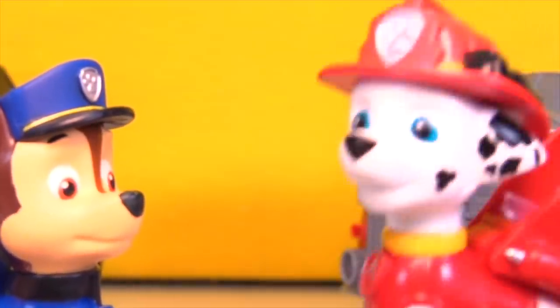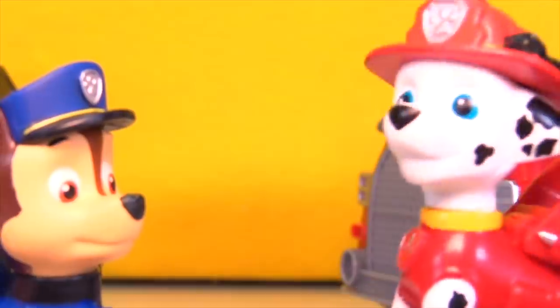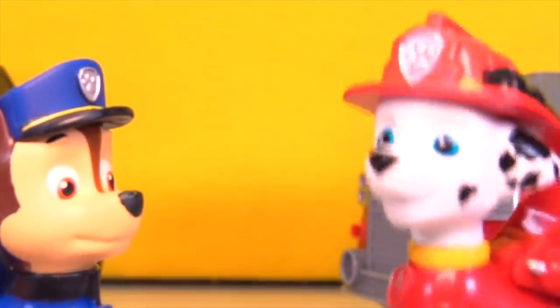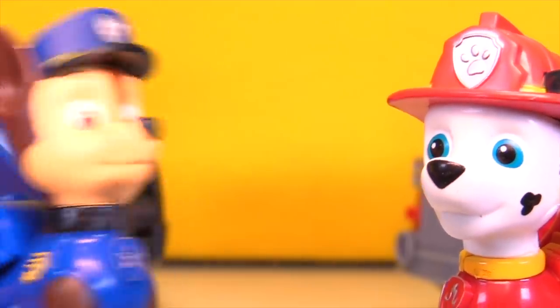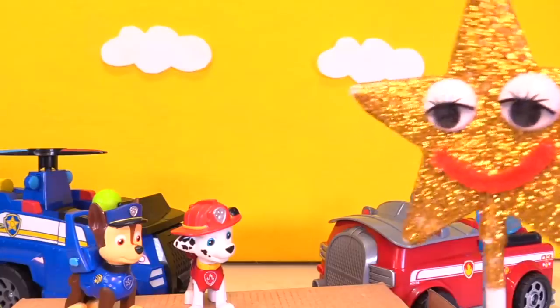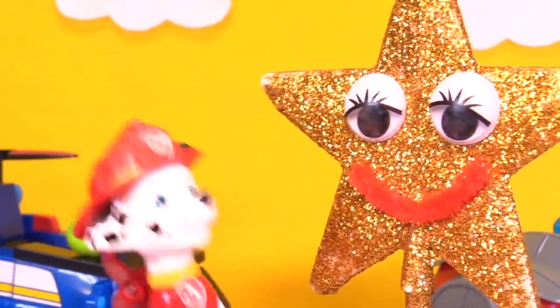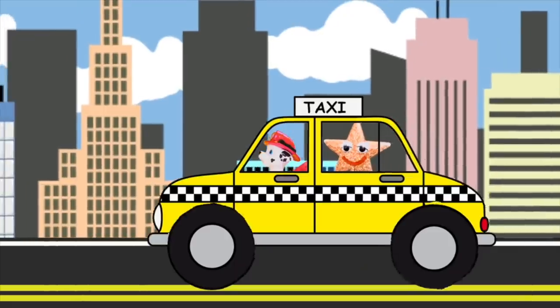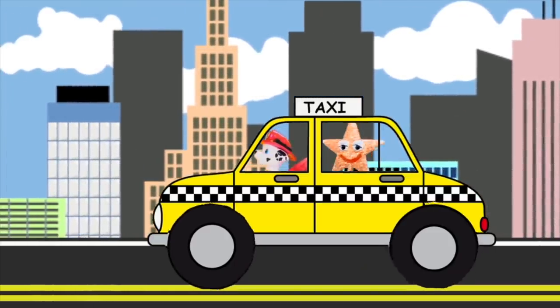Wow, Chase, I really want to see that new supersonic jet. It's the new Paw Patrol toy. It's the biggest toy at Toy Fair, and it's going to be coming out this fall. Wow, I think we should call Goldie Star. I heard my name. Of course we can go to Toy Fair. Woohoo! It's going to be great. I'll drive. All right, let's go, Marshall. NYC, woohoo! The Big Apple, here we come.